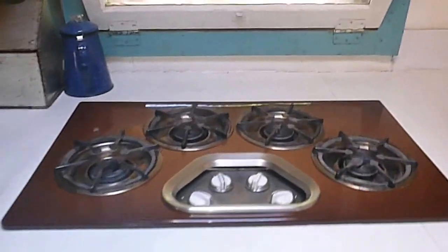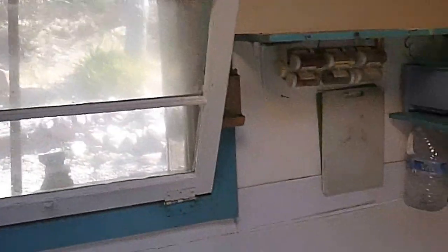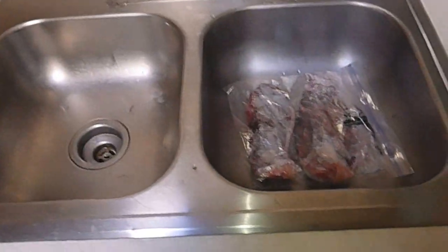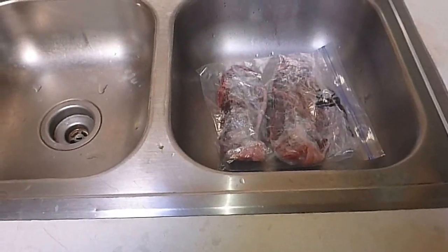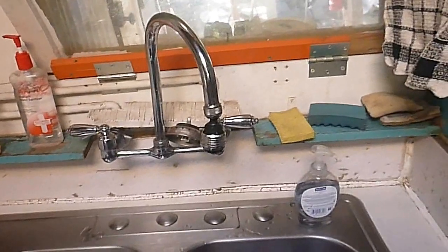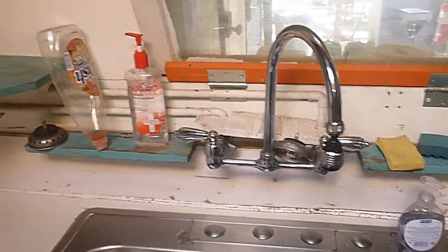Oh, getting another visit from the moose. From the guard moose. This is the range. We had to open up these windows because it's a little ripe in here. I don't know what's going on. We got some steaks thawing out. There's a well that feeds this area. That produces actually quite a bit of water, you can tell.